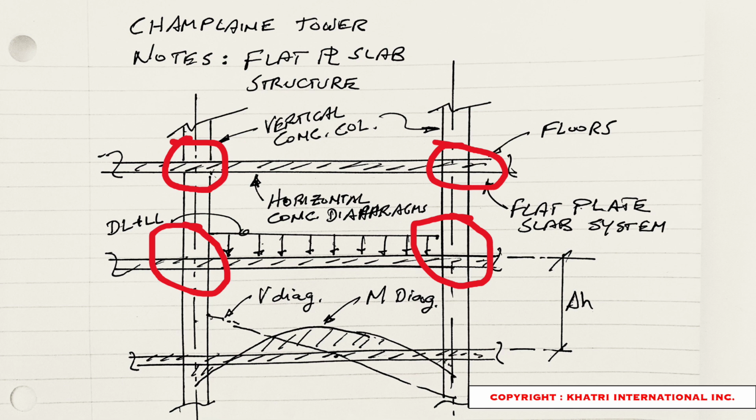And this is my schematic diagram showing how the multi-floor system interacts with the vertical columns. The two column lines that are shown here, it is imperative that they remain perfectly straight throughout the life of the structure. If there's any deviation in the alignment of these columns, it could cause failure at the floor slab to column connection. The loads are transferred, as you see in the middle floor sketch. Those are dead loads and live loads transferred to the vertical columns and then taken down to the foundation.